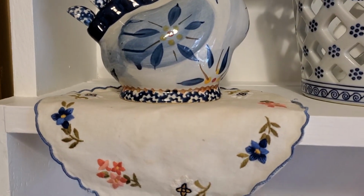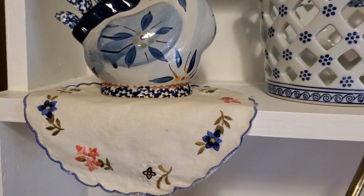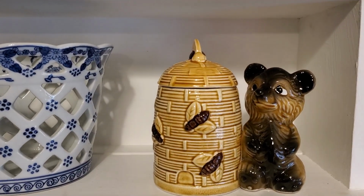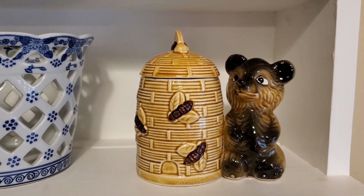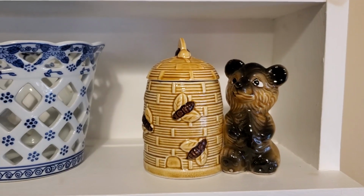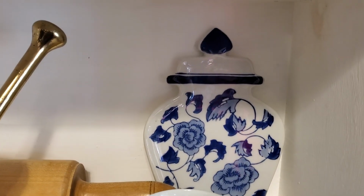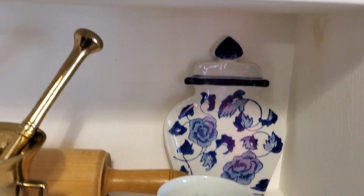And then this beautiful doily that has the blues and the pinks and the whites. And then y'all know I collect bee and honey things, honey pots. So I was really pleased to get this bear with the honey pot. I think it's made in Japan. And I think that's just as cute as it can be. Then this little, I presume this is a spoon rest. That wasn't English, but it's blue and white, so it's pretty.